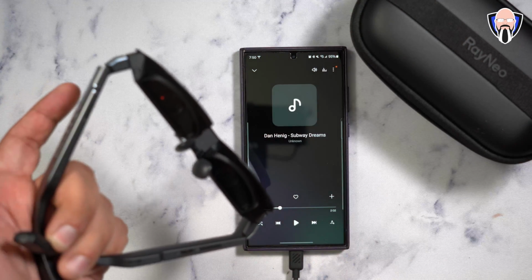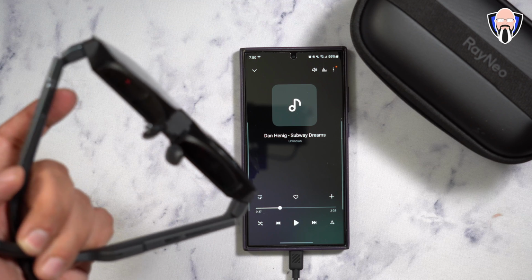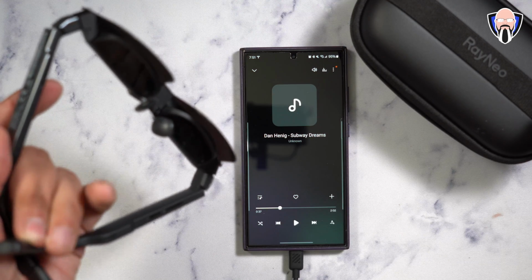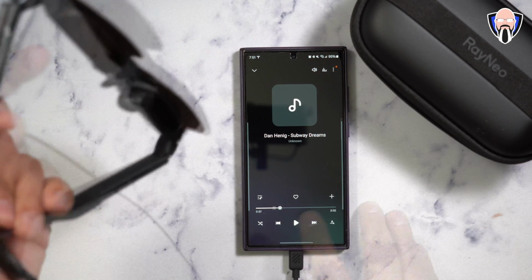Switching it over to the Air 2S, whisper mode is turned on still, and we have the volume at 100%. Keep in mind here on the Air 2S, we're able to actually turn on and turn off whisper mode with the visual on display. So right now, we're just going to turn it on, keep it on, and keep the volume level on the glasses at 100, and again, same level on the actual device.